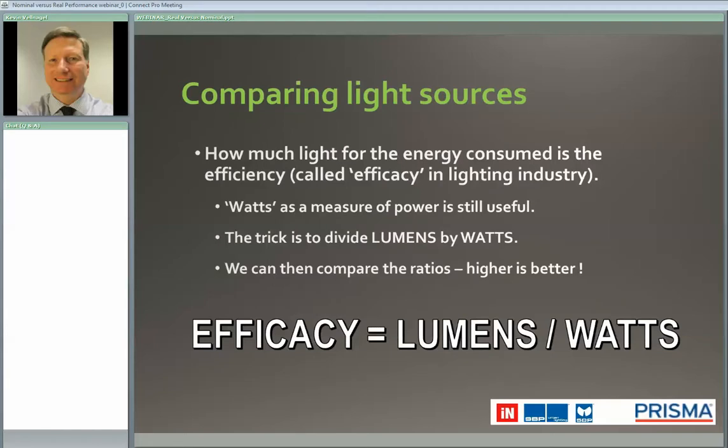Comparing light sources, pretty important thing, but efficiency is also important, so the energy and the watts matter is still there. So watts as a measure of power is still useful. The trick though is to divide lumens by watts. Then we can compare the ratios. The higher the number, the better. In the lighting industry there's this term called efficacy. For a general audience, think efficiency. Efficiency equals lumens divided by watts, and that's a good measure to compare light sources.